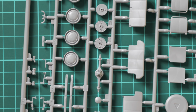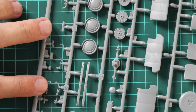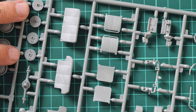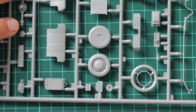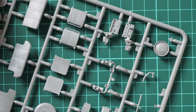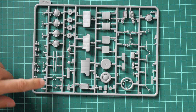Let's zoom in even more so that you can see these parts in detail. So for example, you can see here the timing belt and the tensioners. Next we have bumpers, wheel rims, brakes, seats. Note that the seats have those handles pre-molded. They might look thick to some, but then you can just replace them with metal wire. Here you can see the spare wheel, exhaust tube, and then here we have engine parts. Overall molding quality seems to be great. I mean, even the thinnest parts are molded nicely without any flash on them, so it's really cool.